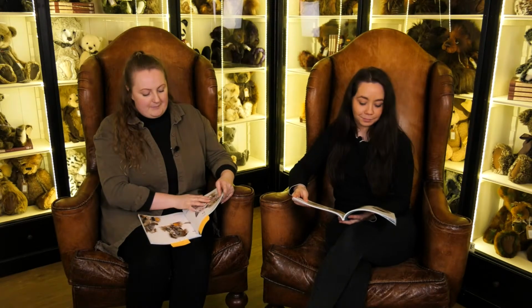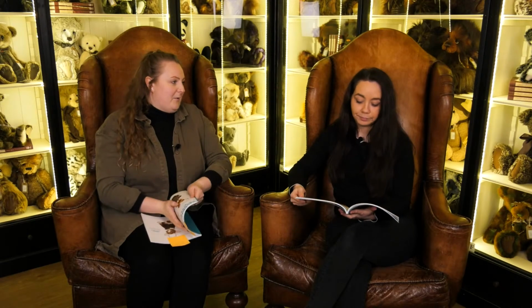So every bear is released in quarters. We do that here at Charlie Bears. It also has the size of the bear, so you know which ones you would have fitting on your shelf, which ones will fit well together. If you like the smaller bears or the bigger bears, that's really key to look into. And most importantly, it has what they are made of, whether it's plush, mohair, and so on.